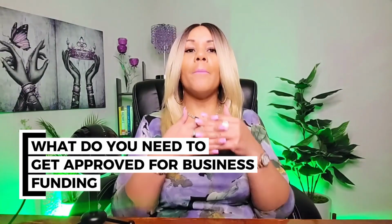And the lenders are looking for three different areas. I want to simplify this. Number one is, drum roll, you should know this one, credit. They're looking at personal and or business credit. What do you need to get approved for business funding? If you have strong personal credit or strong business credit, and maybe you're a newer business, maybe you don't have a bunch of revenue yet, this is a way to get approved for business funding, because your creditworthiness now shows the business lender that they can trust you.